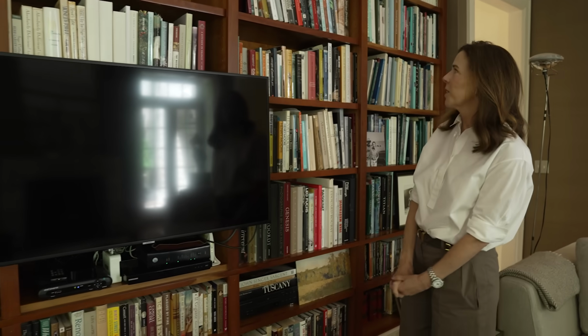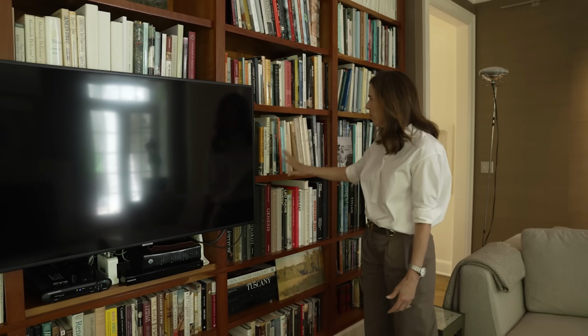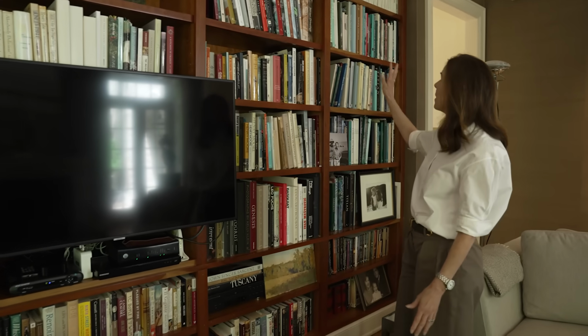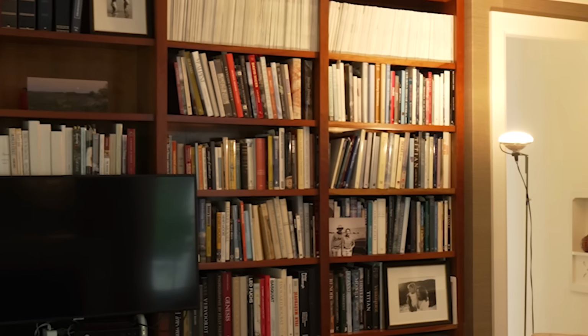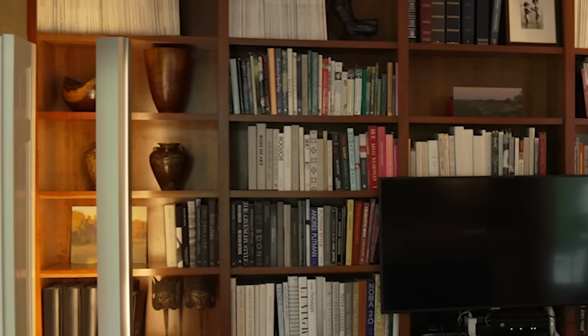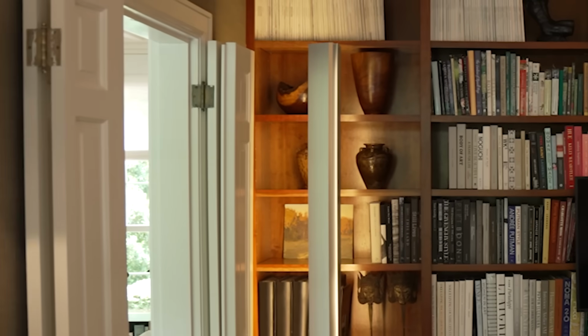Welcome to the library, and this is where I have a lot of my art books. I have read all of those and reference them often. I've got some design books, also quite a few history books, a little bit of fiction. I like historical fiction as well, but mainly art and design.